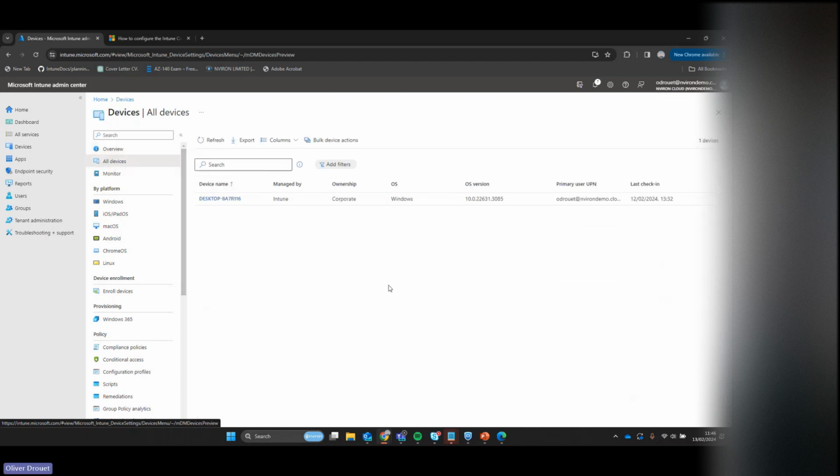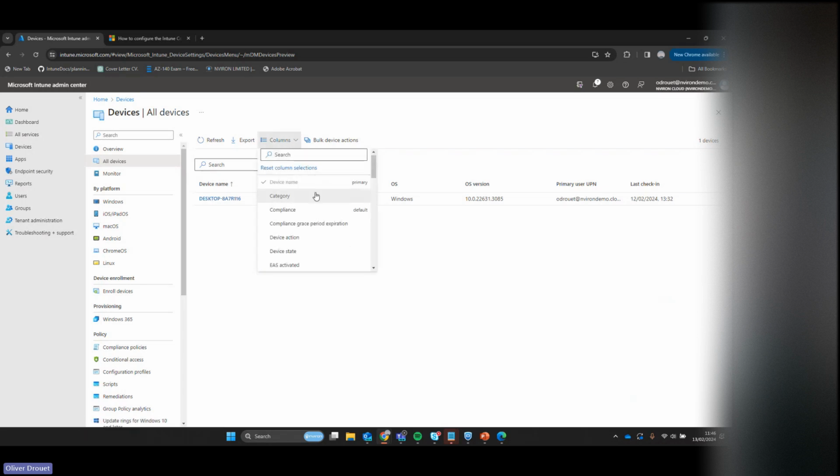So I'm going to go into all devices, and we can see our one very lonely Windows device that I've added in here at the moment. This is where you can get an overview of your estate, generally speaking. Dependent on your role, you might want to customize the columns to provide you with a few various points of reference. I like to have a bit of compliance available, and I like to know when the device last checked in as well, just to see if it's online or it's had some sort of network failure, etc.